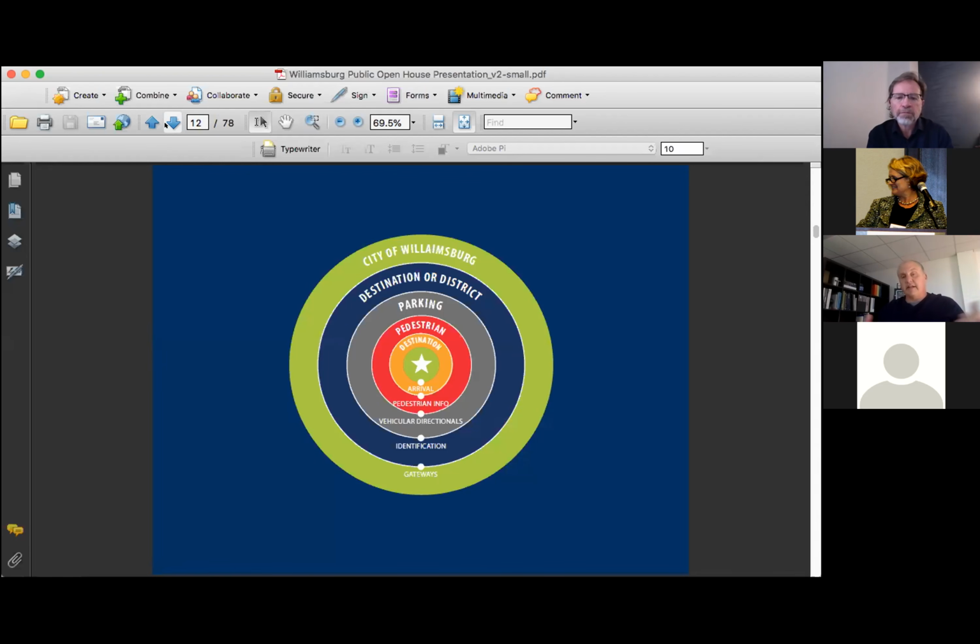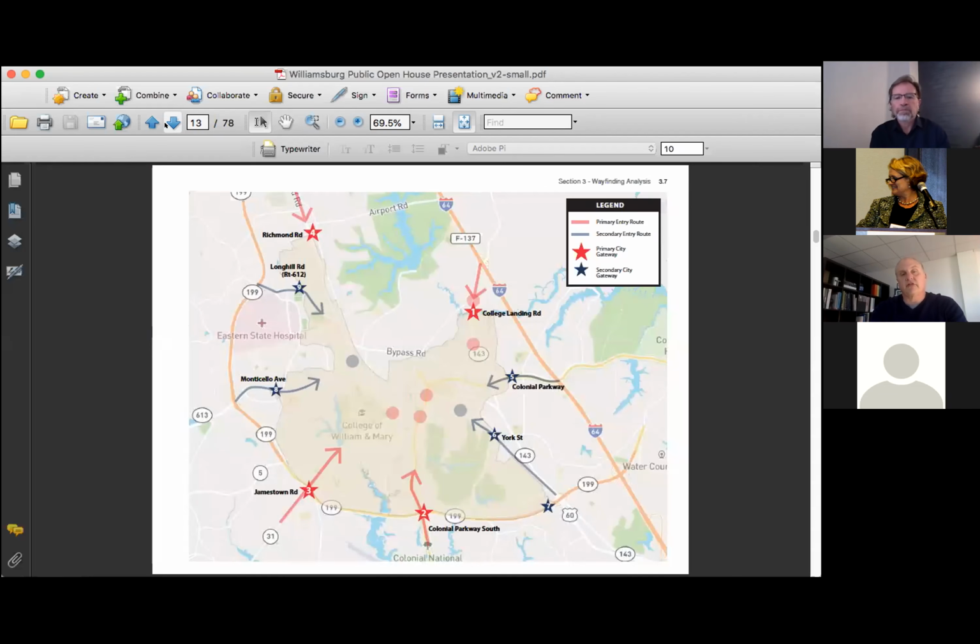If you think of wayfinding, always think of it as big picture in. So you arrive at the city of Williamsburg, you direct people either to a district or a destination, they park their car and they become a pedestrian. So that's a lot of the process that we go through in order to look at what some of the wayfinding issues may be.